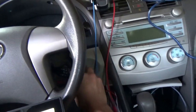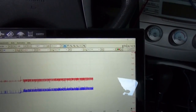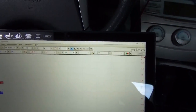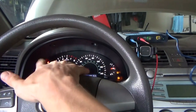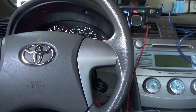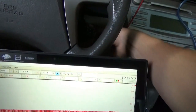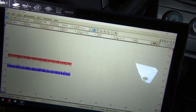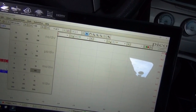Okay, so we have the PicoScope set up. Breakout box, pins 6 and 14 on the high-speed network. Here's what we have. And the ABS module looks like it's on, because the ABS and brake lights are not on. However, we can still drop our time base here.